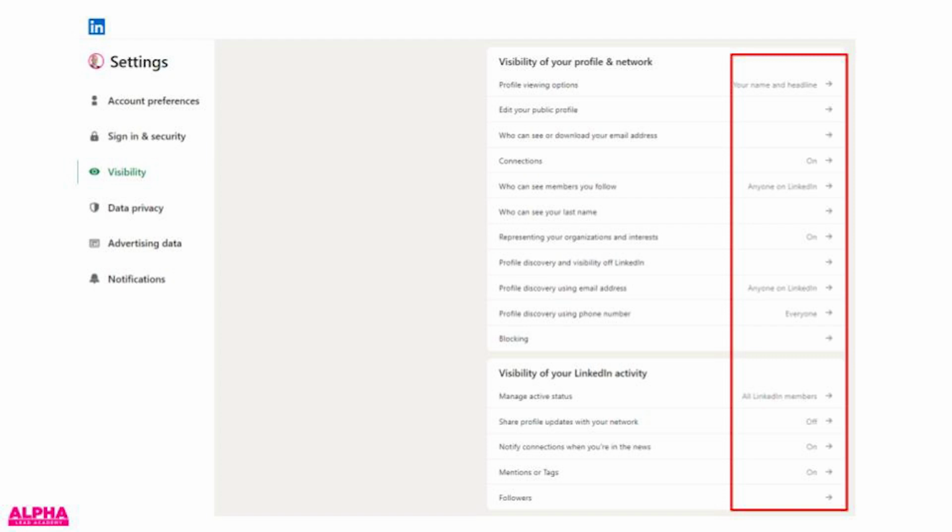There are people whose profile picture is not visible until you have connected with them. I think that's a very bad idea. Definitely change this to your profile picture being always visible and so on. So just go through it and make it as visible and as accessible as you possibly can.